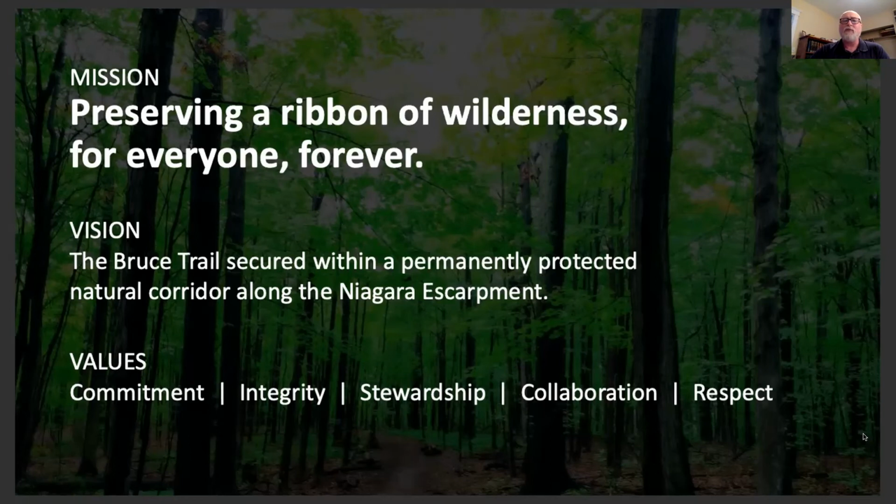Right now, during times of COVID, we've actually noticed that there's a lot more people going out and using the Bruce Trail. And that's fantastic. That's what we want. That's what it was created for. But there are certain rules that we need to remind people of in order to use proper etiquette along the Bruce Trail.